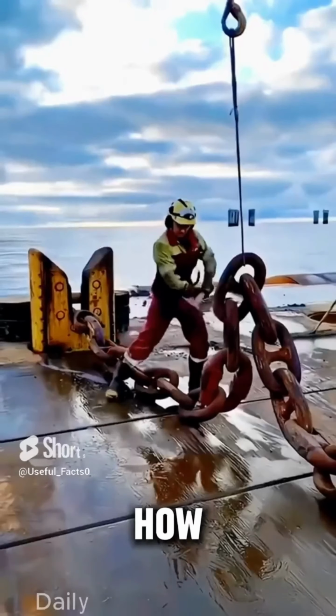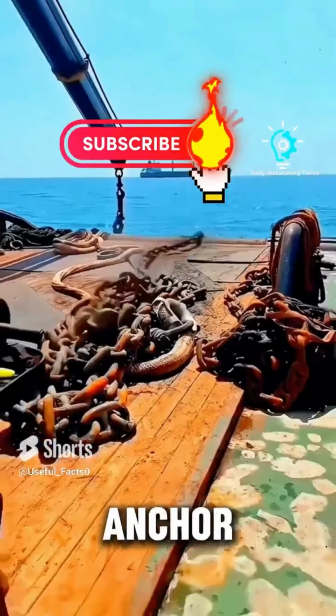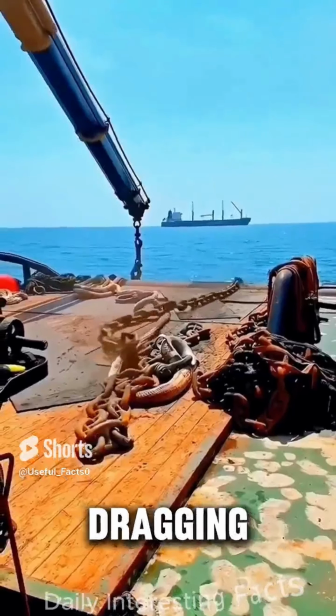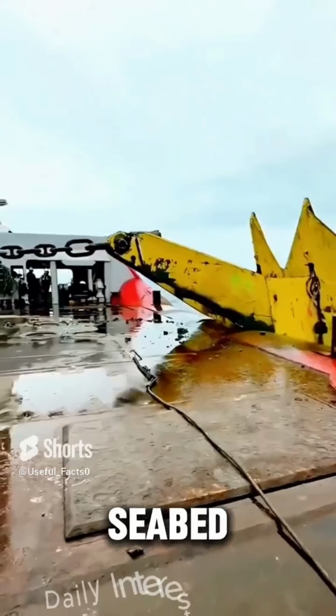Have you ever wondered how a small anchor can keep a huge ship weighing tons steady? Contrary to what most people think, the anchor is not thrown to stop a ship, but to prevent the wind and waves from dragging the ship after it stops. The main function of the anchor is to keep the end of the chain on the seabed.